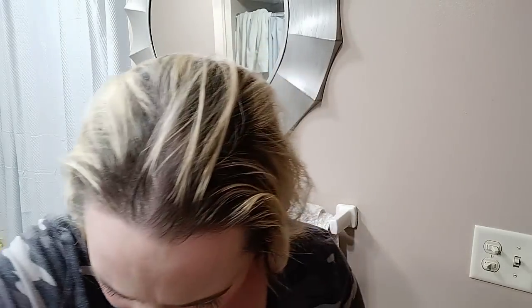Okay, let's see. Billy Whipped Shave Cream. This is whatever. I don't know why I bought this. I don't really necessarily need it to shave, but whatever. It's a whipped cream. It's nice. Light fragrance, not too strong.